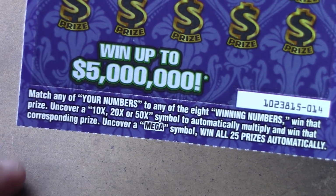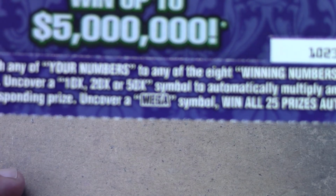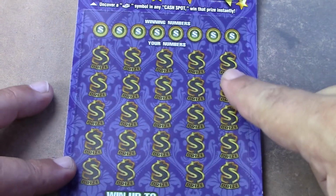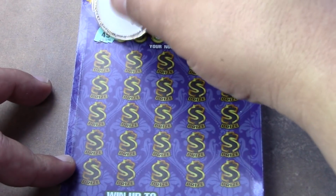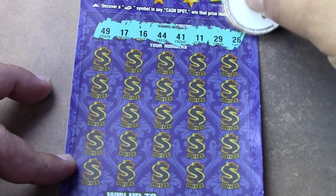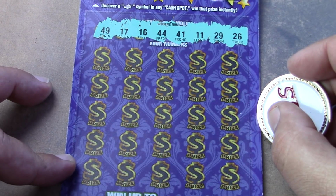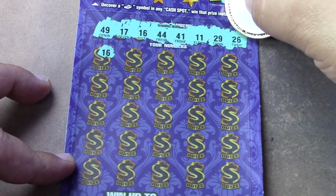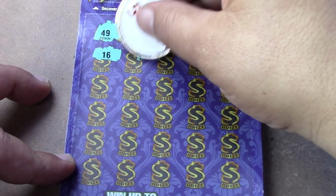Down here, it's a matching numbers game. 10, 20, and 50 are the multipliers, and that mega symbol is win all 25 prizes. Let's see if we can match any of those or find a multiplier or a mega symbol. 49, 17, 16, 44, 41, 11, 29, and a 26. So we have no 30s, no 50s, and no single digits. See if we can find a match though. 16, we do find a match. First scratch, first match. Awesome sauce.